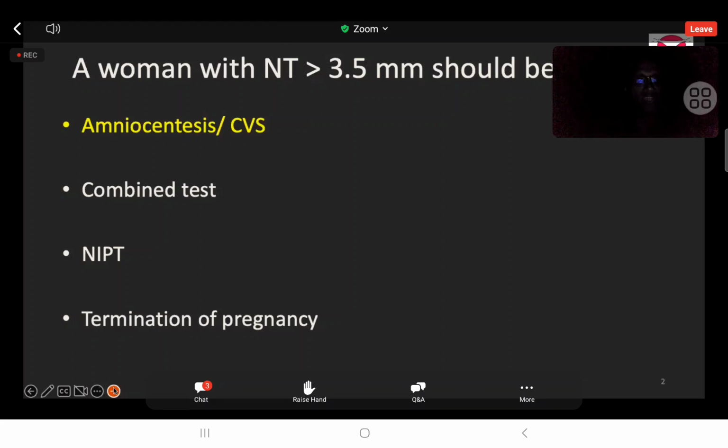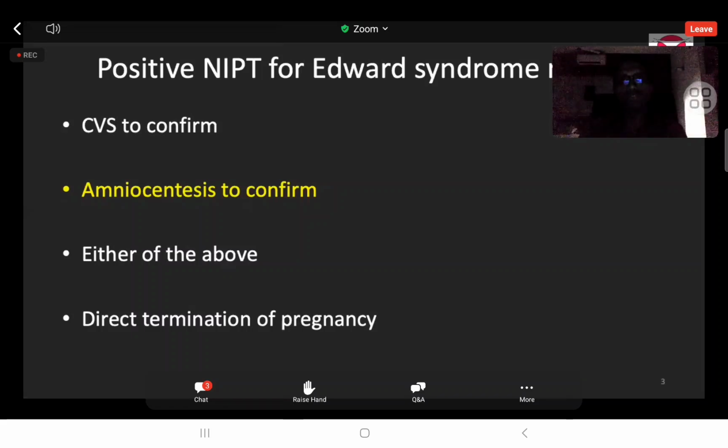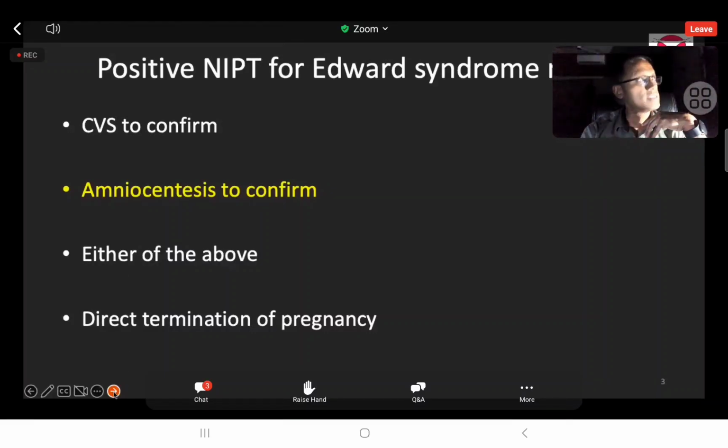Okay, so we go to the next one. Here the NIPT is positive for Edwards syndrome. So what do we do? Do we do a CVS to confirm? Do we do amniocentesis to confirm? You can do either of the above or go in for direct termination of pregnancy. Now, the important thing here is when you have an NIPT positive report for Edwards syndrome, you would have to do an amniocentesis, especially if you find that there is nothing on the ultrasound. If the ultrasound is negative and there are no findings, the best method would be to do an amniocentesis as the test of choice.